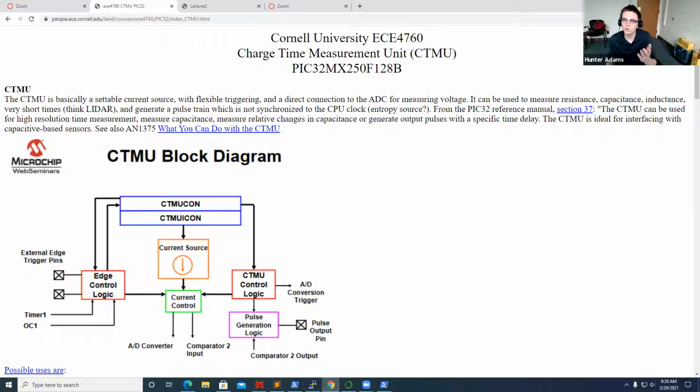So with this charge time measurement unit, you will be able to detect a measurable difference in the voltage that was achieved through that capacitive test article in the amount of time that you supplied constant current. And you can register that change of voltage as a touch event. Or even as a proximity event. As your hand gets close to stuff, the capacitance of things can change.